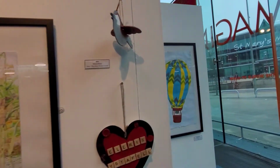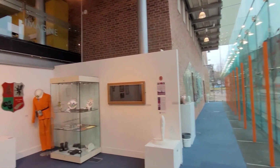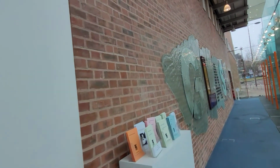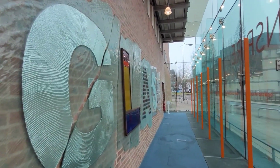I think we're done here. I think we'll have a little look. Might be a bit more down here, but I think we're done. Yeah, that just saves glass. Go on, we'll see how much it is.